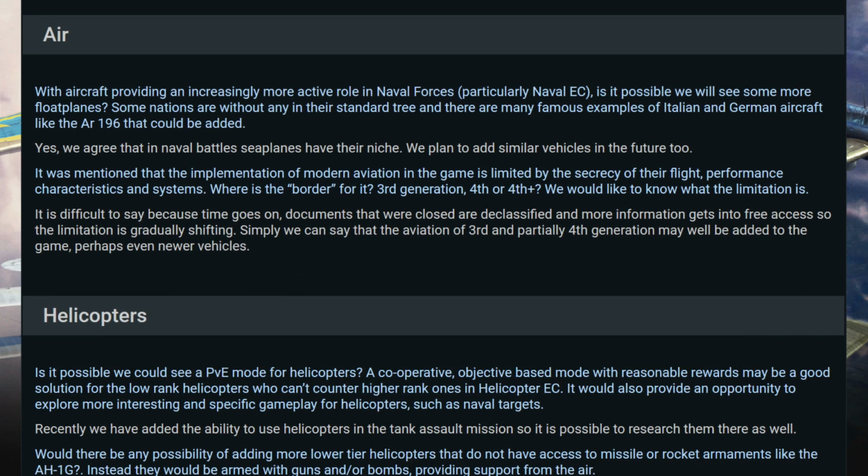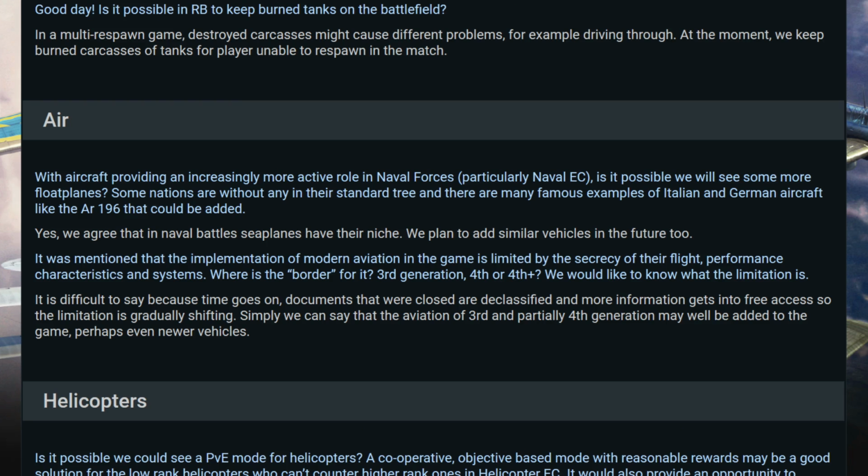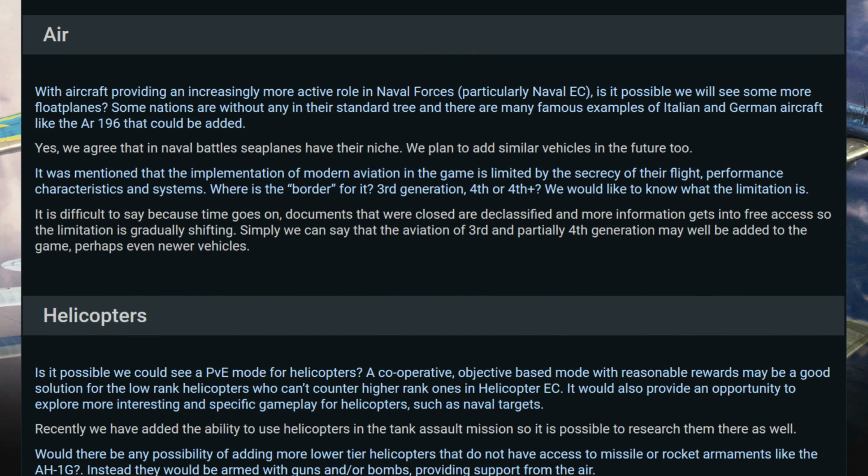The air portion of this Q&A is quite small, and it's just 2 questions. With aircraft providing an increasingly more active role in naval forces, particularly Naval EC, is it possible that we will see some more float planes? Some nations are without any in their standard tree, and there are famous examples of Italian and German aircraft like the AR-196 that could be added. And the answer is yes. We agree that in naval battles, seaplanes have their niche. We plan to add similar vehicles in the future too.